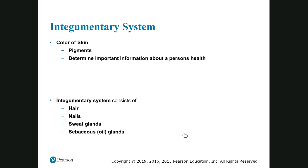There are several pigments that can determine our skin color. They are melanin, carotene, and hemoglobin. Melanin is a polymer made of an amino acid called tyrosine. Its two forms range in color from reddish yellow to brownish black. Melanin is synthesized by an enzyme in our melanocytes. All humans have the same relative number of melanocytes. Differences in skin color reflect the kind and amount of melanin pigment that is produced and retained.